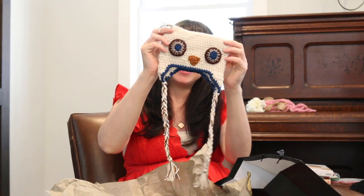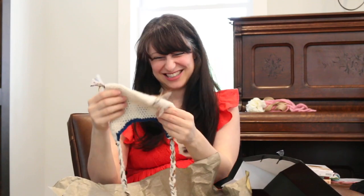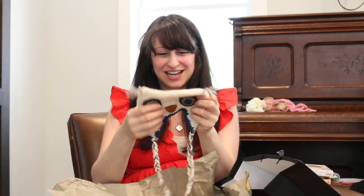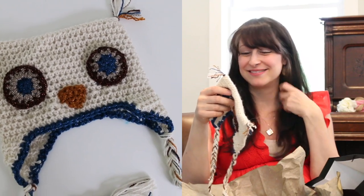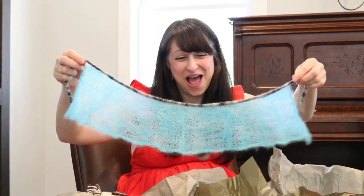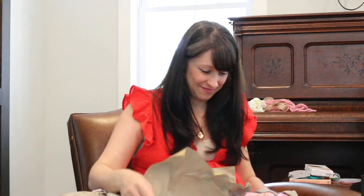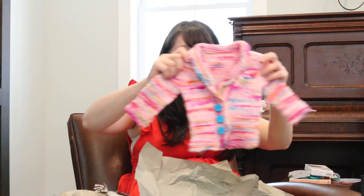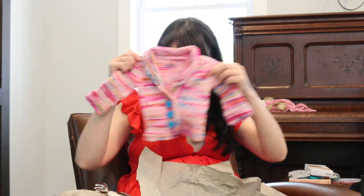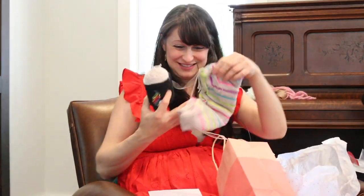Aww. It's an owl, with Ravenclaw. It's really hard for me to do Ravenclaw colors, but I did it. My cheeks hurt from smiling. This one is the Birdie Bots Every Flavor Beans cardigan. Oh my God, wow. You must have knit this in like 10 minutes. It's a little wonky, don't look close. It's fine. How cute is this? It's not finished.